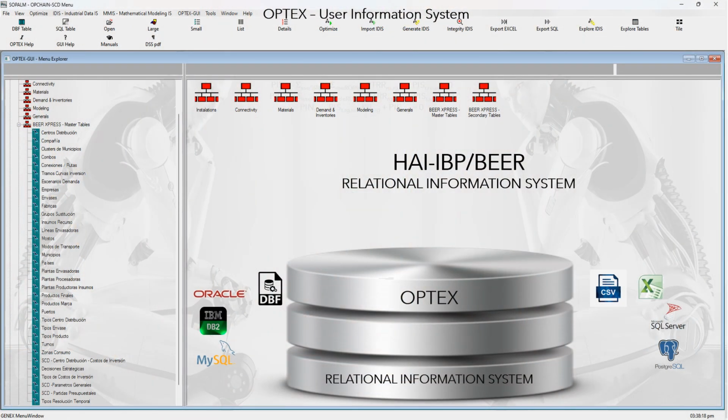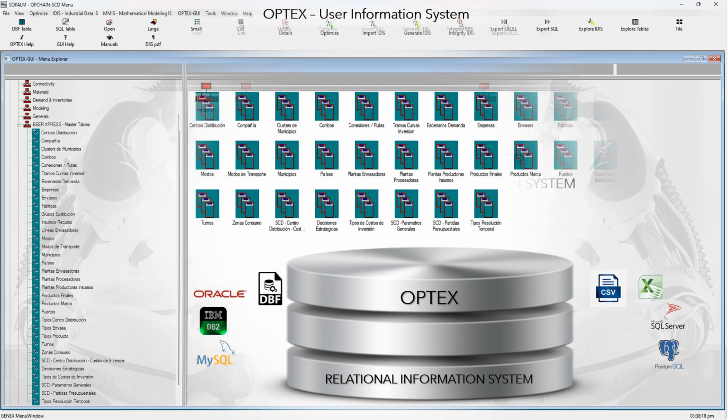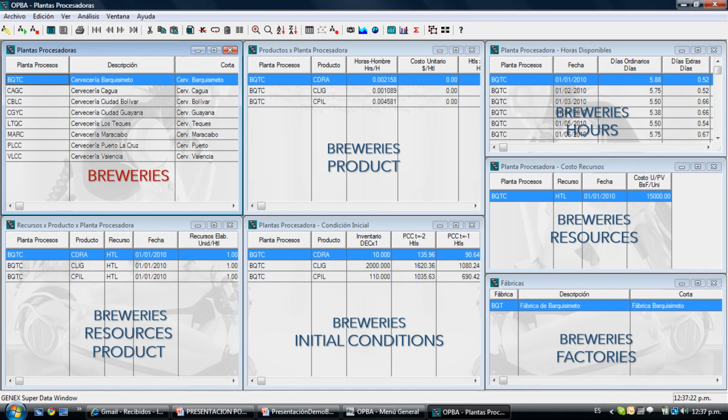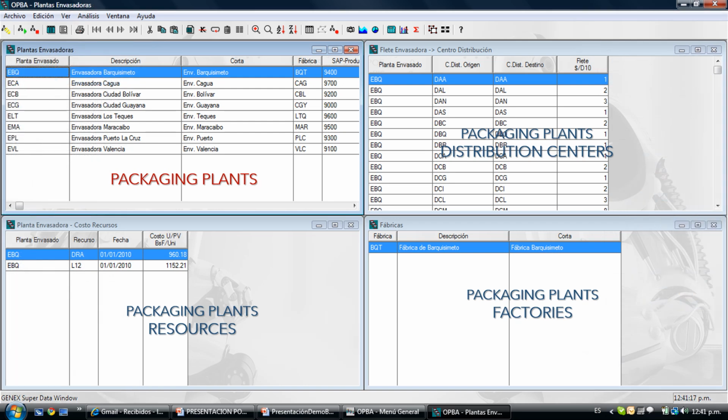OPTEX manages a metadata model that automatically generates a user interface that includes, first, an Explorer menu to navigate the tables of the IDIS that can be resident on various types of database servers. Second, all the shell windows that contain the master and the relations tables for each entity. These components, browser menus and windows, are not associated with any program. They are generated by OPTEX, online, when the user requires them. The screenshot presents the master brewery table, and all the tables related to that entity. The screenshot presents the packaging plants table, and all the tables related.